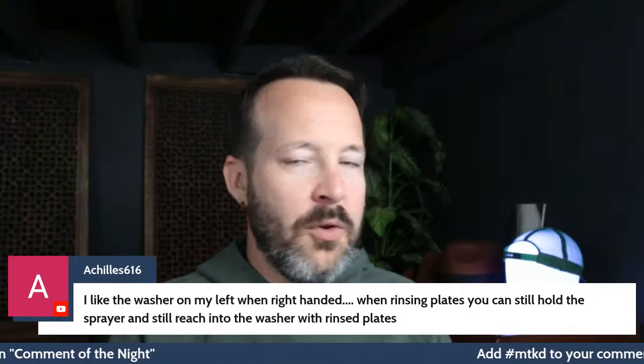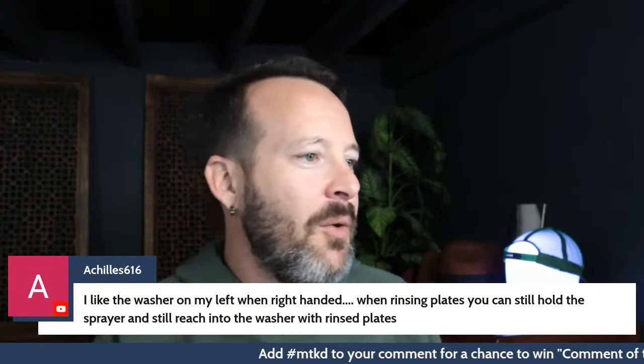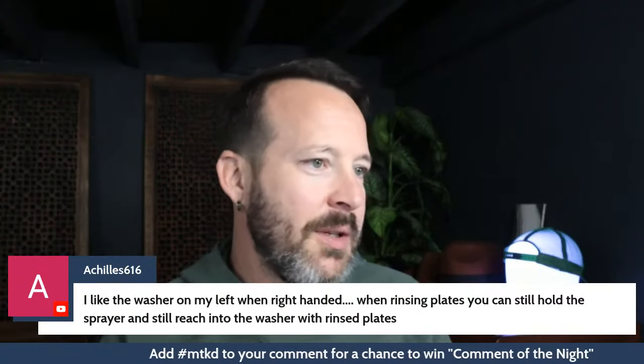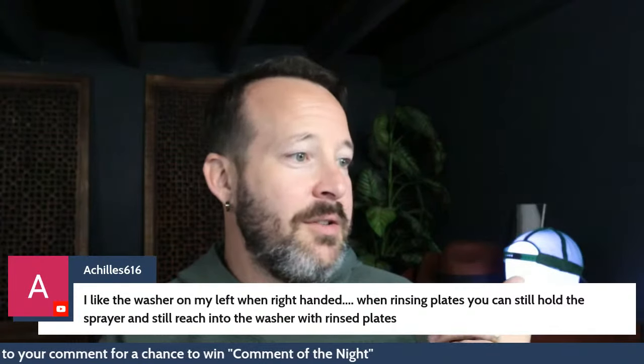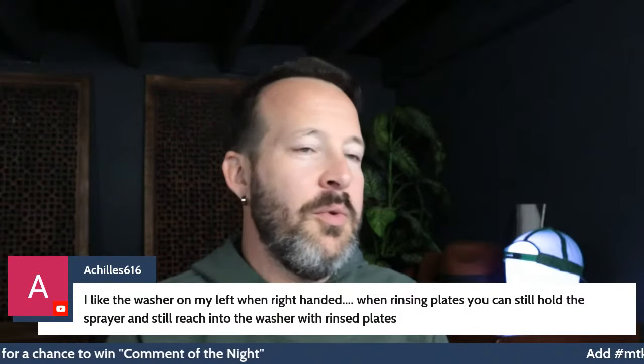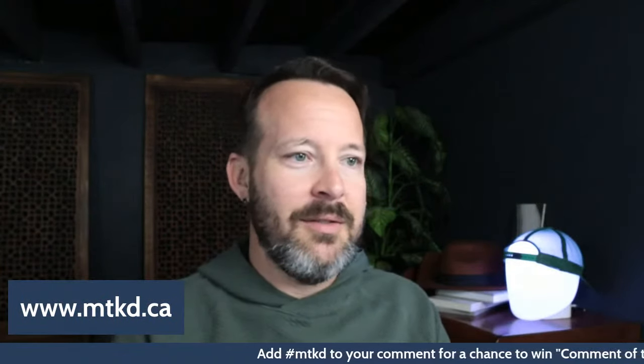And of course, I'm kind of down further in the feed. So I like my washer on my left when right-handed. When rinsing plates, you can still hold the spray and still reach into the dish and into the washer with rinse plates. Cool, right? Doesn't have to be on the right. Mine's on the left, but that's not why I said it. I just said it because I think it doesn't need to be on the right.